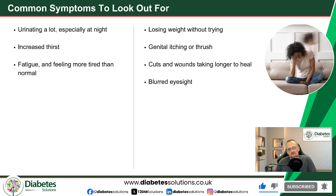So alongside frequent urination is increased thirst, where the body tries to replenish those lost fluids. That can interfere with daily activities. If you are constantly dehydrated or constantly thirsty, that can affect your mental cognition, your concentration. So, again, thirst is quite a common sign as well, a common symptom as well.